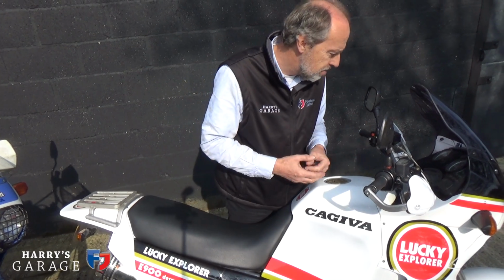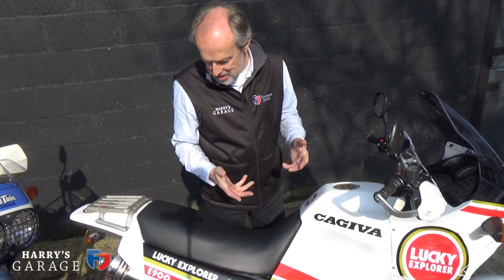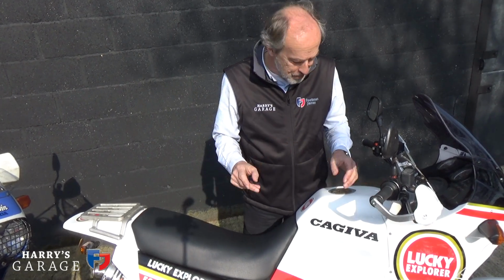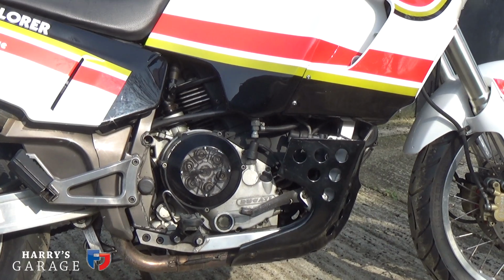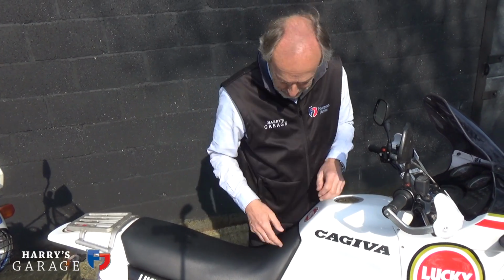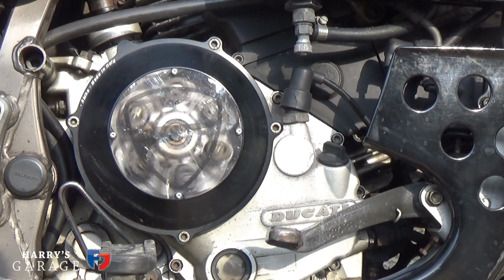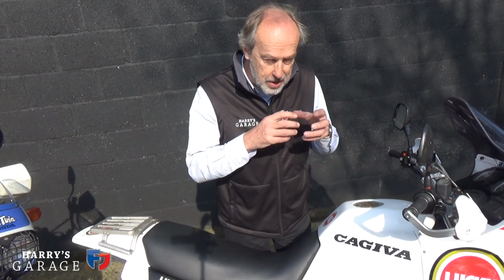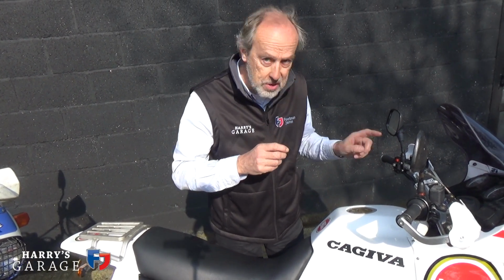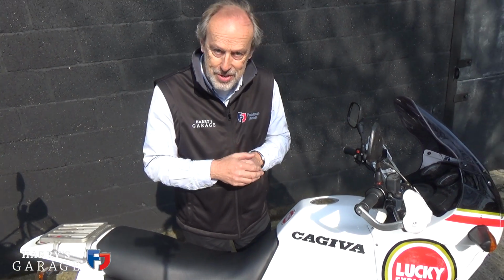It's got a red line of 9,000 RPM. You don't use it. It's up to 7.5, but it's always there, the power. It has a dry clutch, so it has that rattle that you know from Ducatis. I've got a clear cover on it because everybody asks, what on earth is it making that noise for? And it's a dry clutch, and it has that rattle because it's slightly loose. It just means you can bang in a gear without touching the clutch.